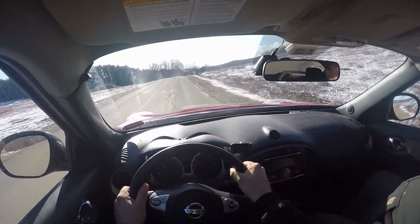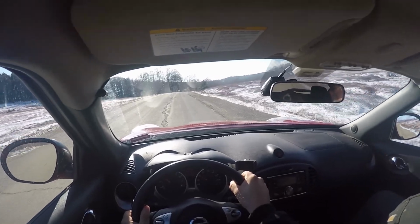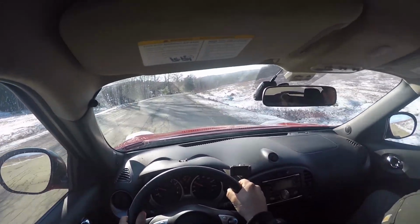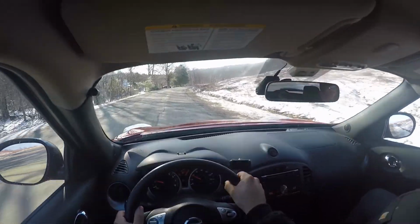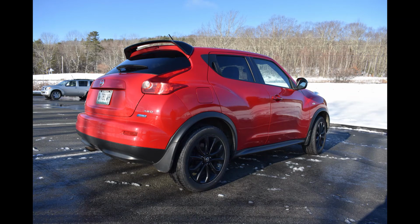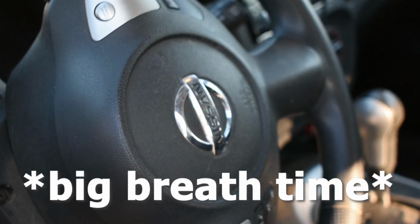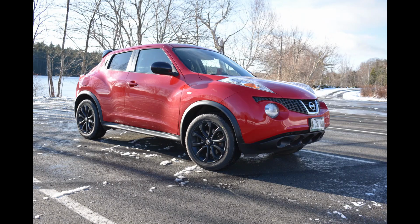And the Xtronic CVT that I absolutely hated in the Versa Note, I wasn't nearly offended this time around. Maybe because I'm probably used to it at this point. It might have been tuned slightly different, or it might have just been a lack of an aftermarket exhaust that displays the engine's displeasure to the world at all times like that Versa. Maybe just a combination of the two. Either way, it felt like a perfectly acceptable commuter.